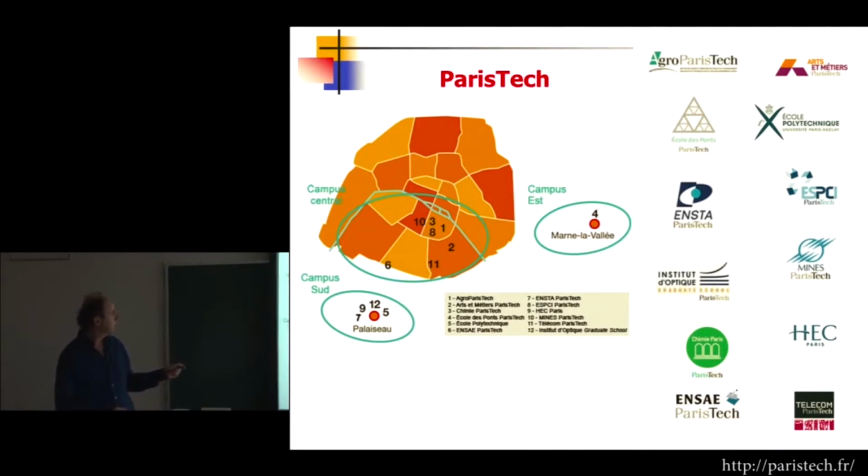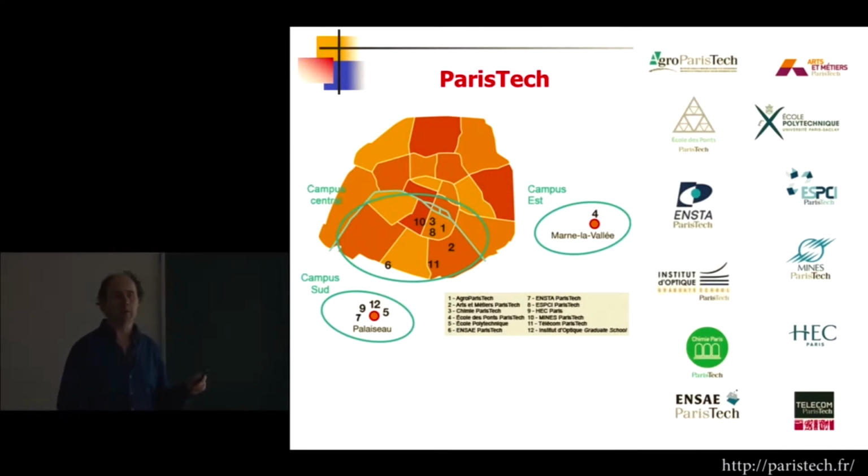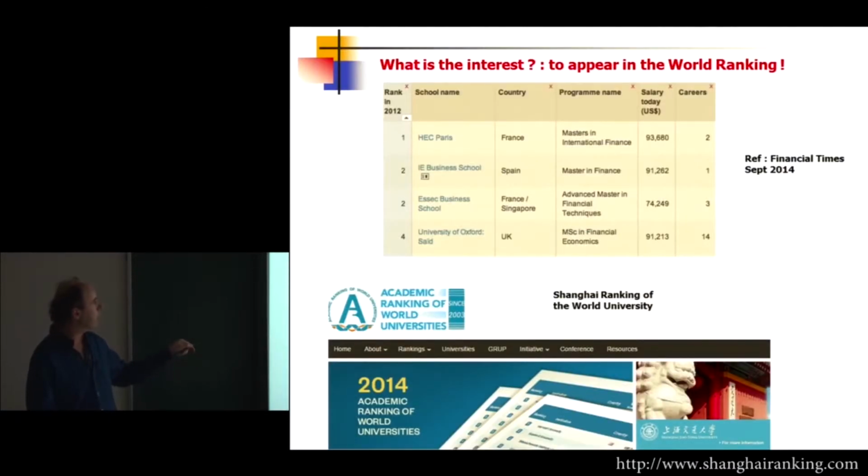Concerning my institute, we are so small that we are put in a so-called ParisTech. It's a general name that tries to gather more than 10 institutes. Small institutes, about 300 students each. You can see, for instance, ParisTech has agronomy, a Statistics Institute, Telecom, and a School of Economics. HEC is a famous school of economics. According to the Financial Times this year, HEC is number 1 in the world for the master in international finance, for instance.